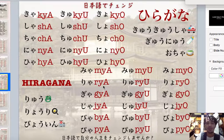Okay, some examples of words here. For example, let's start from here. Kyusha. So remember I talked about the small tsu, right? As you can see here, these are a small ya and a small u. So remember, you were not reading it as ki-yu, but as kyu. Okay, so this is kyusha, which means ambulance. Gyunyu is milk. Ocha, which means tea. Okay, Japanese tea, nihoncha. Ryu, dragon. And ryori is like meal, like food, usually related to cooking.